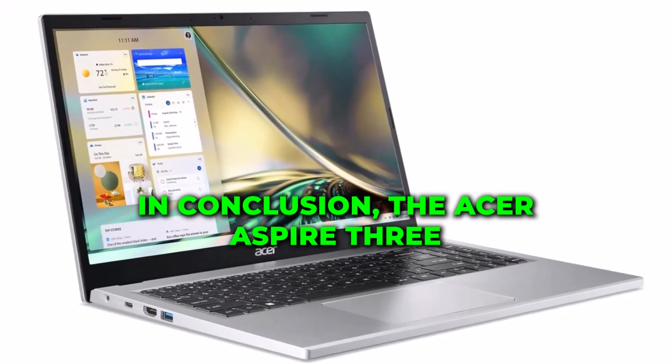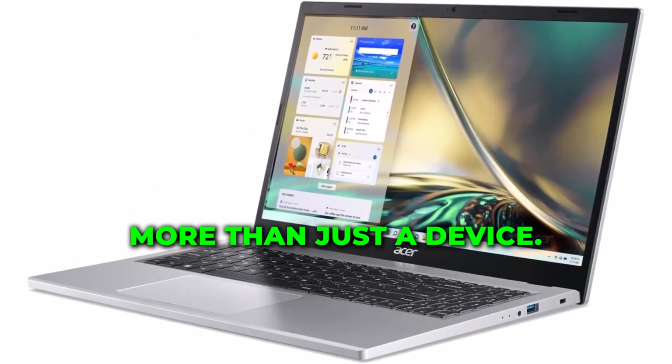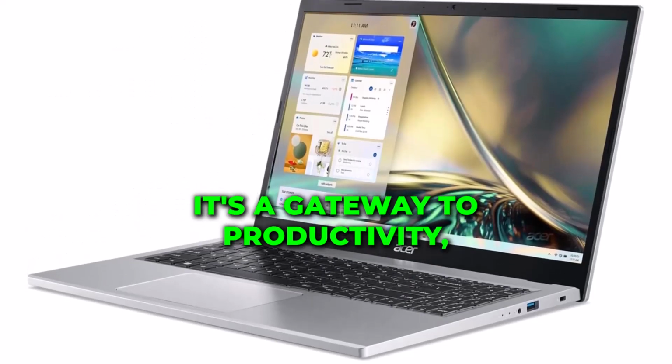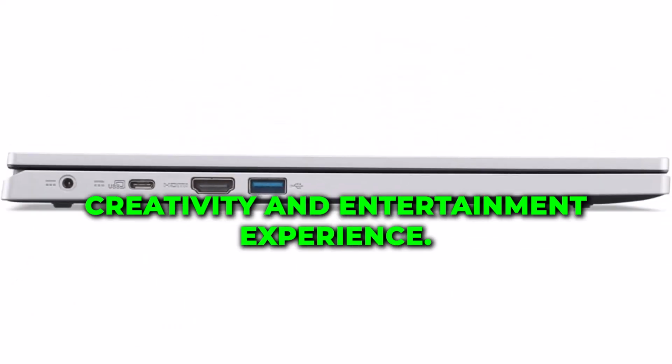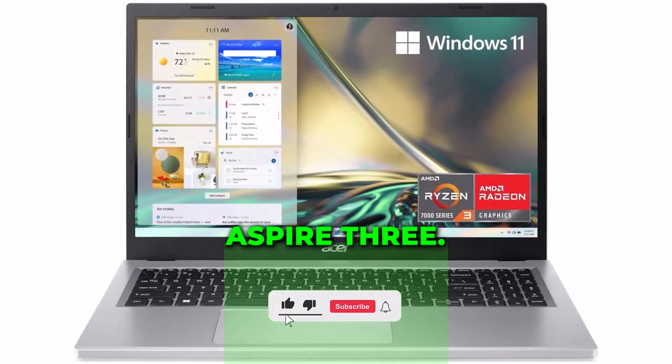In conclusion, the Acer Aspire 3 A315-24P-R7VH Slim Laptop is more than just a device, it's a gateway to productivity, creativity, and entertainment. Experience the power of innovation with the Acer Aspire 3.